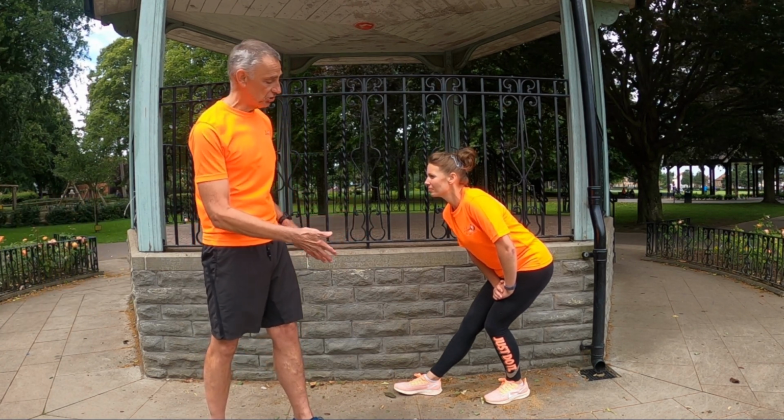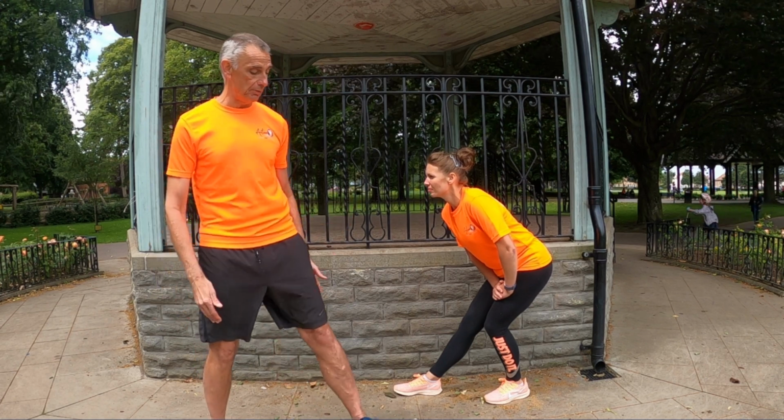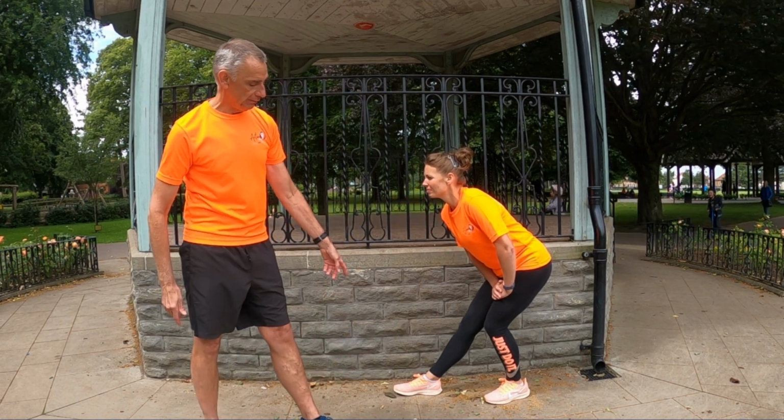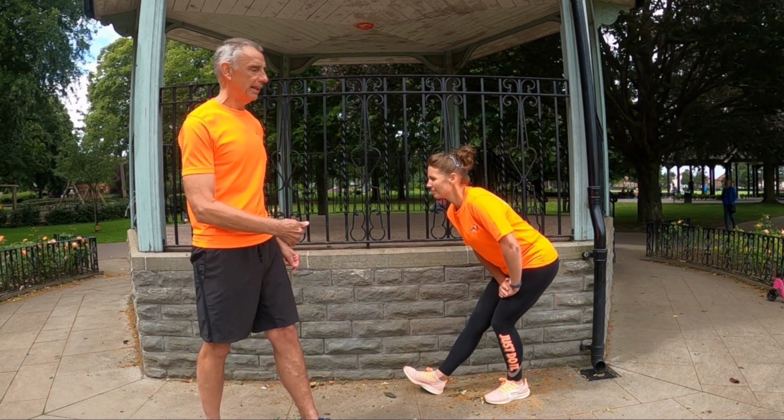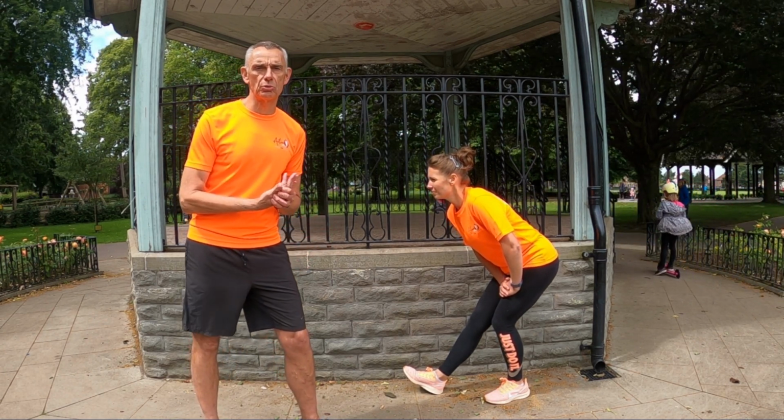To increase the stretch, she should be feeling it in the back of her hamstrings now, which is the bit that runs down there. If she points her toes up to the sky, then that will increase the stretch. Again, we're holding it for about 20 to 30 seconds.